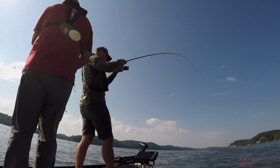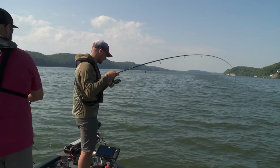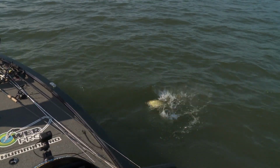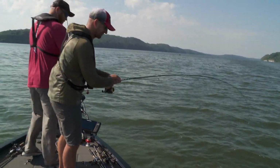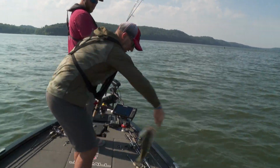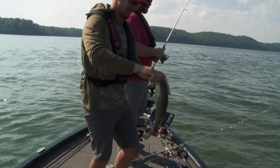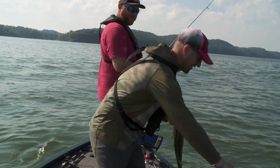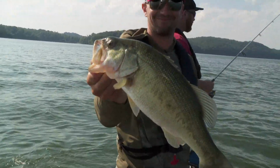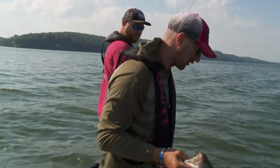There's a good one. Woohoo! Video gaming them. That's a borderliner for boat flipping, but we'll do it. Look at that. That's cool. Chunky Chickamauga largemouth.